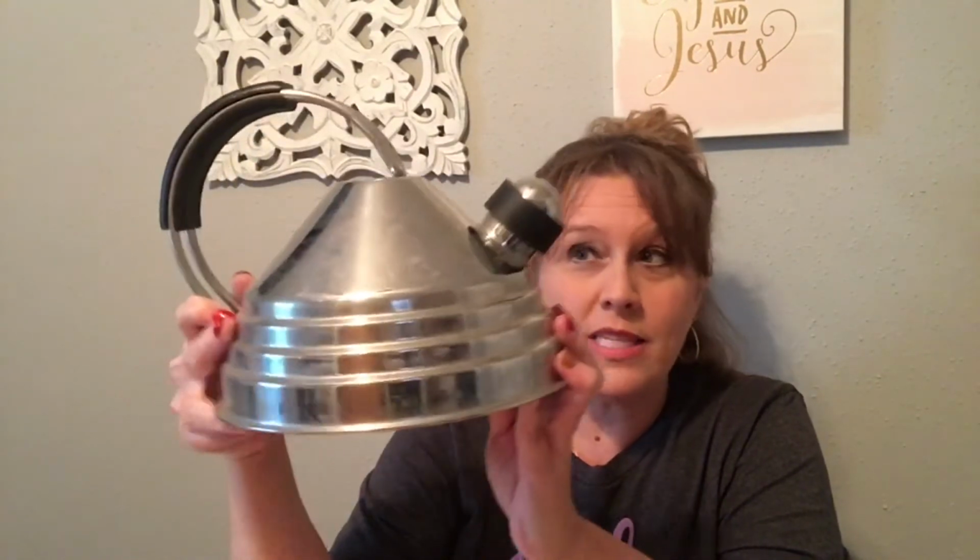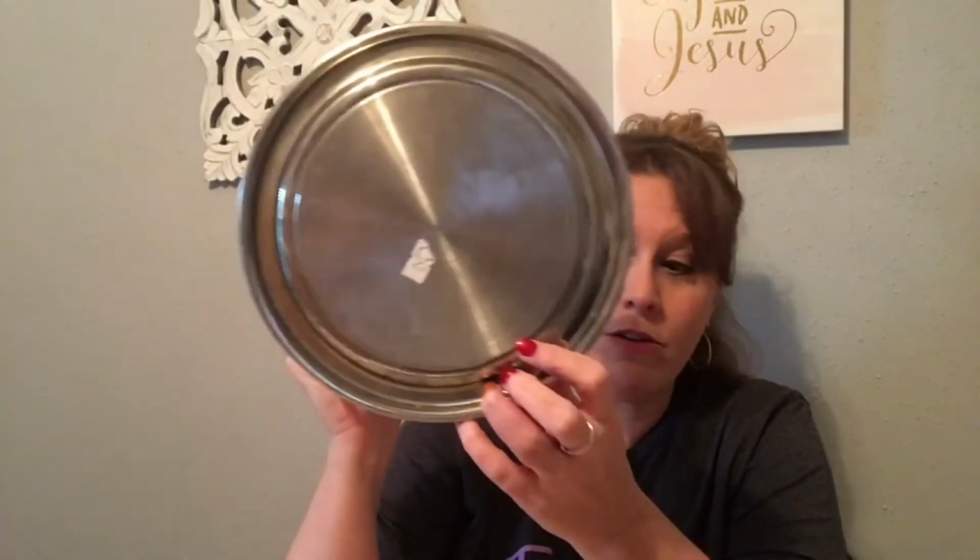So I thought this was really cool. I like the design of it. I'm going to look it up. Again, if you know something about this or you know what this is or who made this, let me know. It was marked $3. And again, I got it for 50% off. So I only paid $1.50. So that was a really good deal.